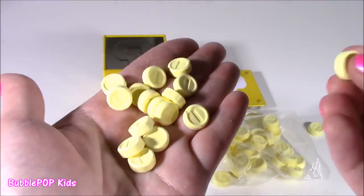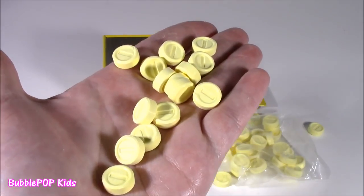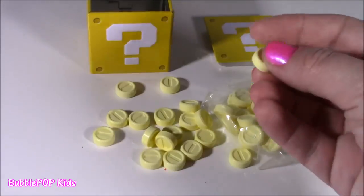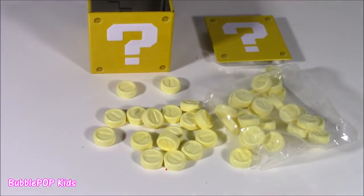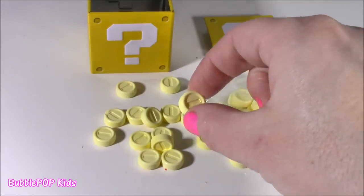Yeah, they are lemony, super, super citrusy, but they taste like lemonade, so I like them. No, why did they have to make these lemon flavor? Oh, I don't like them. I don't like lemon. They taste exactly like a Smartie or a Sweet Tart. Once you bite into them, they're powdery, not too sour, but way too lemony for me. I do not like that, but they're cute.